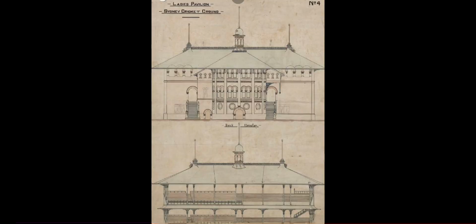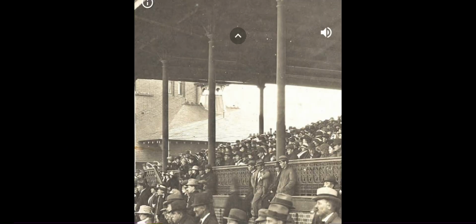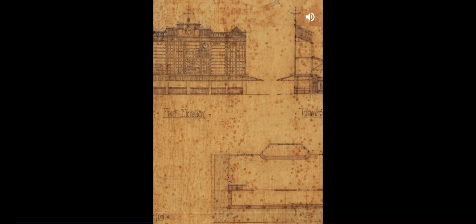In 1896, the Ladies' Members' Pavilion replaces the first one for a cost of around £6,000, while in the same year a scoreboard is introduced to the ground. Another grandstand named the Northern Stand is erected to the east of the Members' Pavilion. The scorecard is replaced by a new one in 1905.